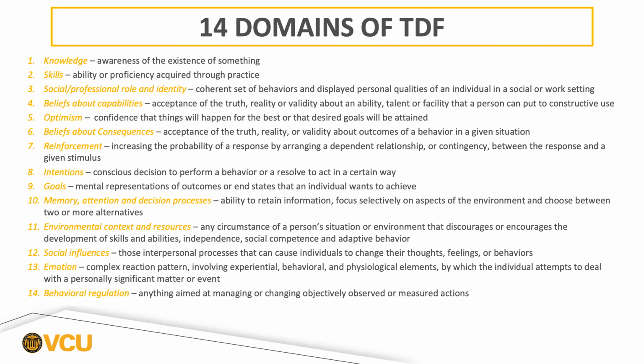Because I don't have a lot of time, keep in mind that these are things that will help participants implement the lifestyle changes that they learn from the program. The different domains we have here are knowledge. People need to know that something exists to be able to implement. Knowledge of the DPP program, knowledge of their health condition, knowledge of their risk factors, in order to be able to act upon it and really want to make those changes.